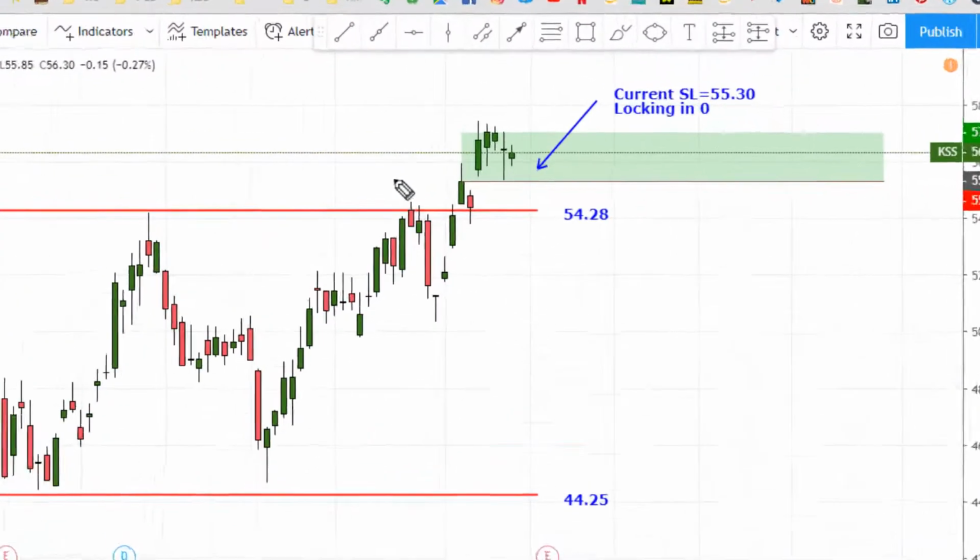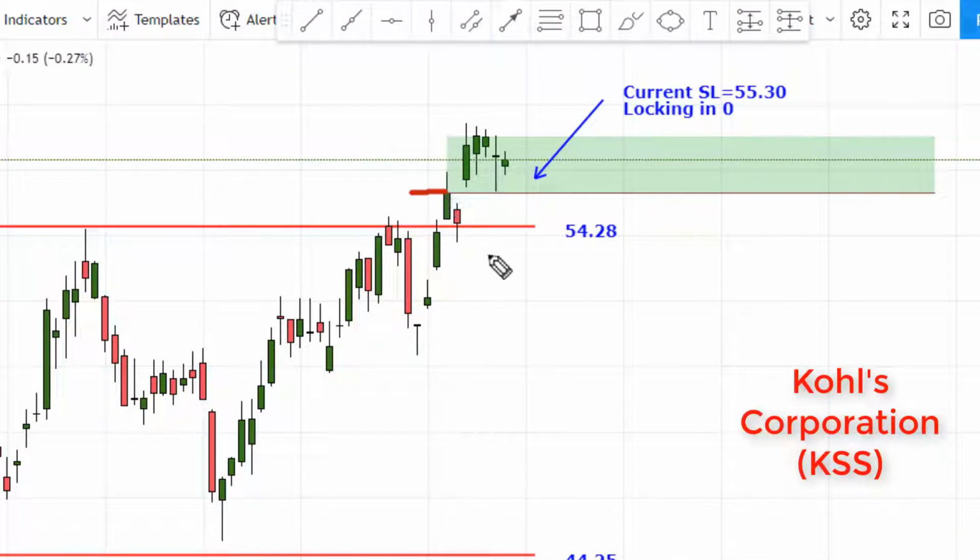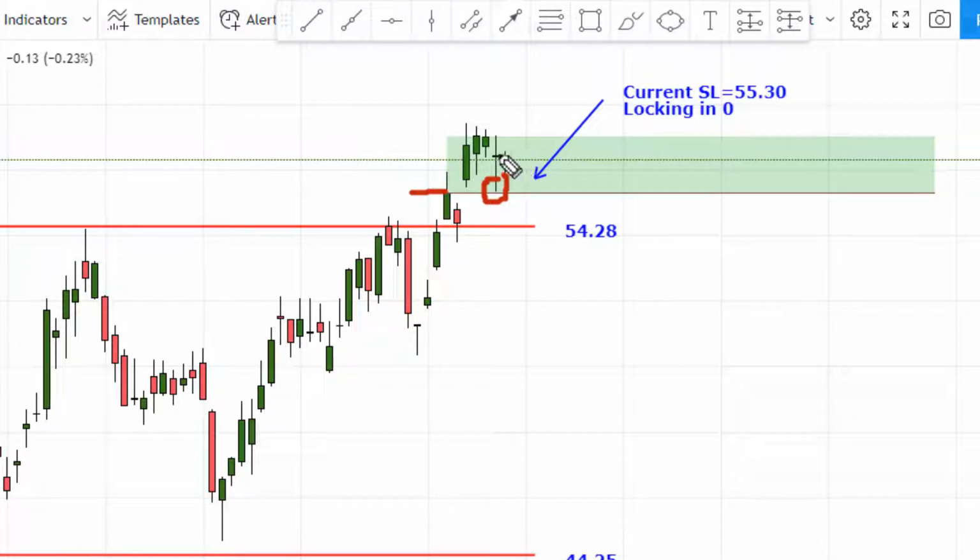Kohl's Corporation stop is still at break even right here at 55.30. We survived this pullback just by the skin of our teeth. Actually, it was about 4 cents that it missed us by. Hopefully this is going to push up from here. If not, it still goes in the books as a winner.